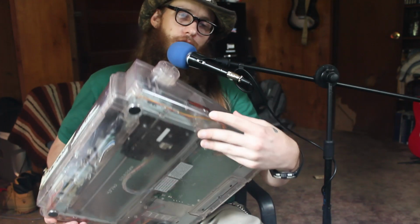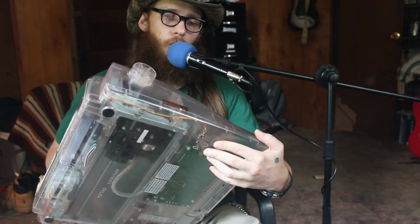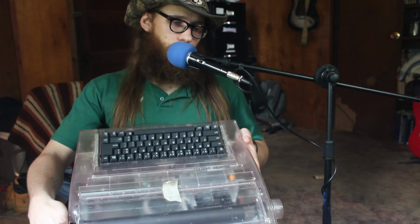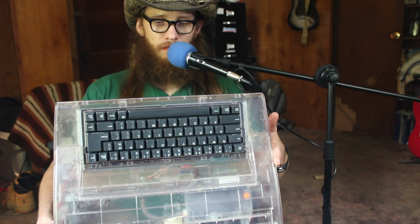And this still has the tamper stickers. The prison will put stickers on it to make sure you haven't taken it apart to hide anything in here, or take the motor out to use it for a tattoo gun or something. But yeah, that's the Swintech 2410 typewriter.